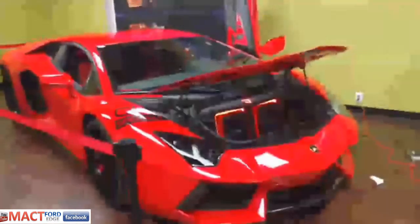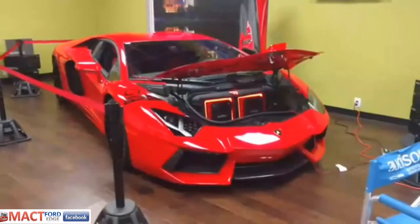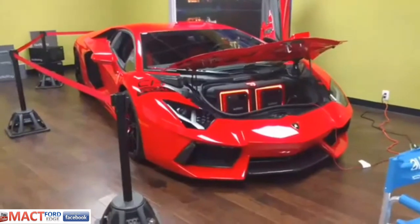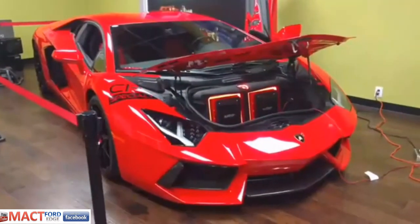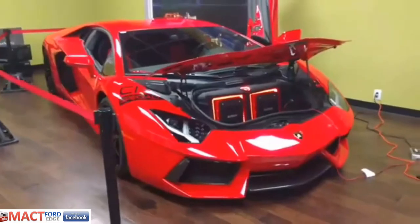I am here at Chronos Specialty Auto Works, and I have had a chance to take this beauty out here and get in it, and maybe I can take it for a spin later. I doubt it, but I could always dream. I did get a few photos of me sitting in it, and this is the first time I have ever been able to touch a Lamborghini in my entire life and actually sit in one, so for me, that was a special deal.